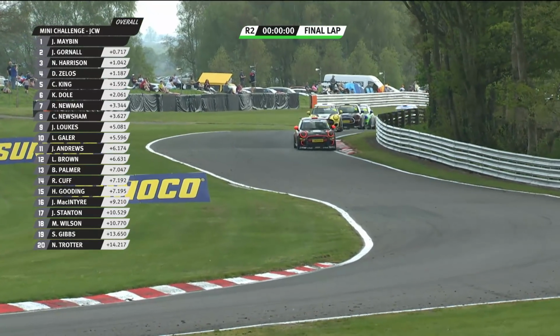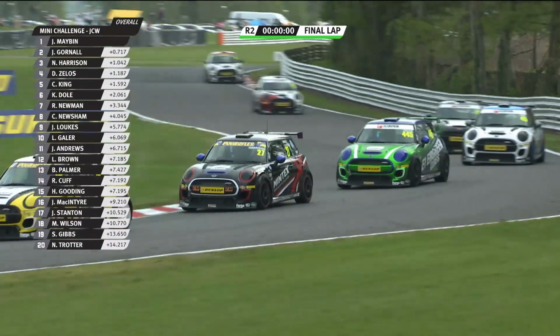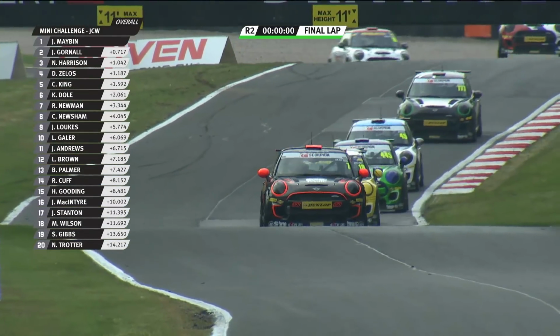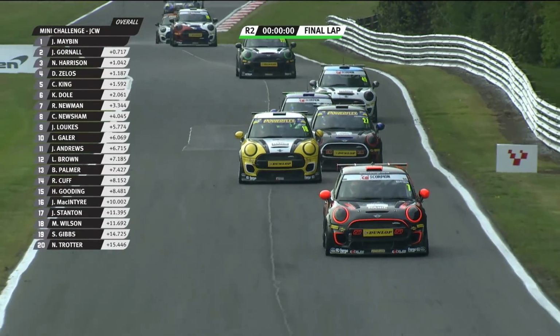I think Nathan backed out of it before contact was made, though. That all allows Jack Mabin to pull that crucial 4 or 5 car length advantage, and with now 1 corner still to go, it looks as though he is going to take a sensational victory here in the 2nd round of the 2019 Mini Challenge.